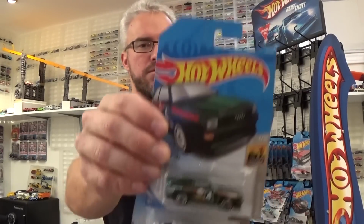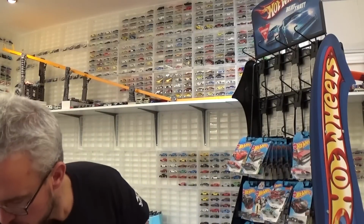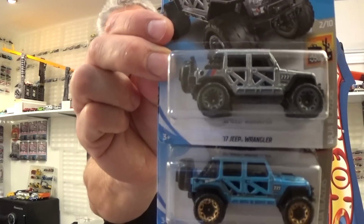Then the 84 Audi Sport Quattro. Super awesome casting. Very excited. Especially like the white version of that. That was the first release. And what else? Jeep Wrangler. 17 Jeep Wrangler. Silver and blue.